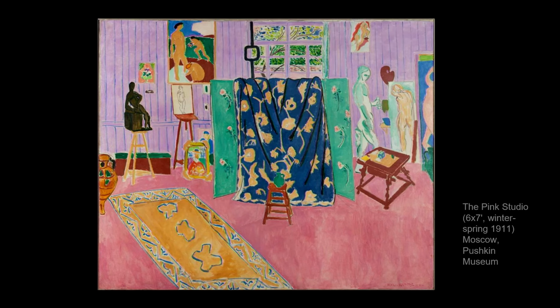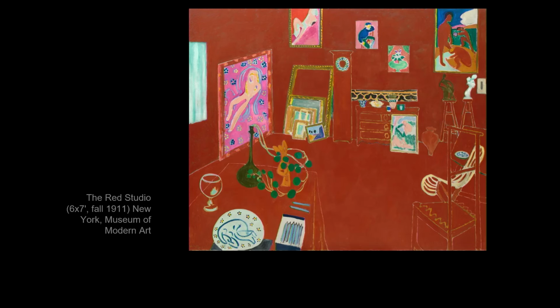In this composition of the studio, we've got a wider angle view. The display of his work emphasizes nudes in all media, but it's the patterned fabrics that he puts in center stage. The rose-colored floor and the blue walls were the actual color of the studio, and that was also true in this famous picture of the studio before Matisse decided to overpaint the floor and the walls in red, just as he'd done with the Harmony in Red that you saw before.